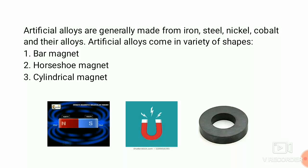Bar magnet is a long rectangular bar shown in the figure. It is the most common magnet used in everyday life. The second picture shows a horseshoe magnet. It is a magnet that is bent in U shape. This shape makes it stronger by pointing the poles in the same direction. The third picture shows a cylindrical magnet. This magnet is designed and constructed in the form of long cylinders.